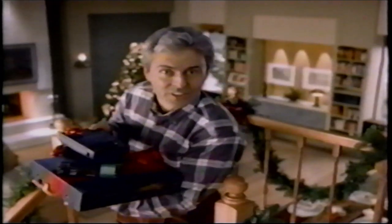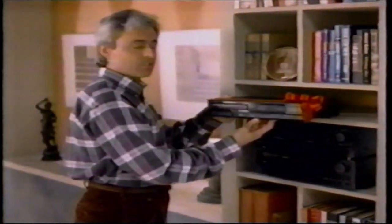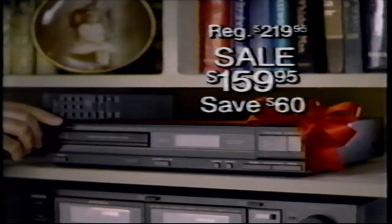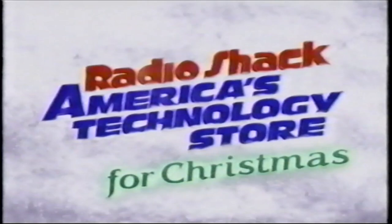Radio Shack sale price compact disc players are showing up everywhere this Christmas. Under Bob's dashboard. This high-powered Optimus CD player fits any car. Under Debbie's pillow. With this portable CD, she can listen to music anywhere. Under our bookshelves, where we can all enjoy this Optimus programmable CD player with remote control. Put a sale-priced CD player under your tree this Christmas. Only at Radio Shack, America's technology store. Nobody compares for Christmas shopping.